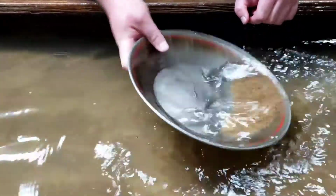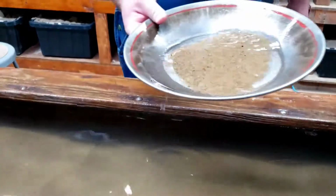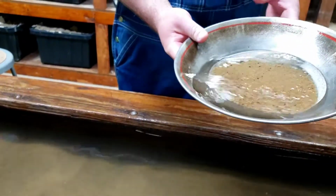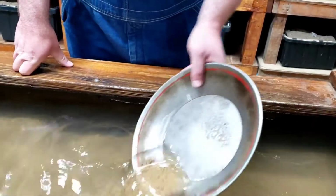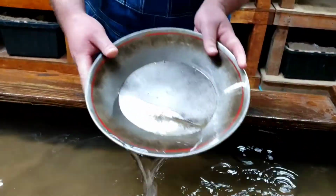Can you find your gold? You want to know if you have a little piece of mineral called mica. You see all the shiny stuff on the top of the sand here? It's very light minerals, that's why it stays in the top. But yeah, it looks really shiny. Did it go in there? Yes.